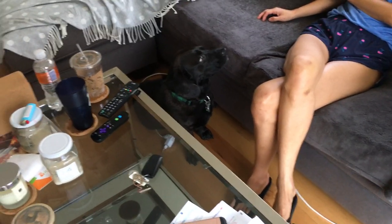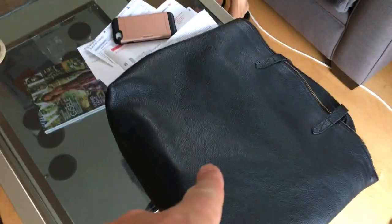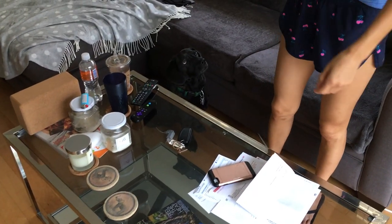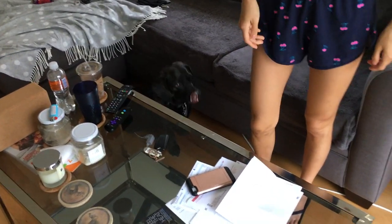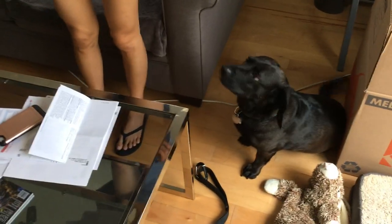Now, at first you're going to do the individual elements like the keys. Then you might do the keys and the bag. So go ahead and pick up your bag and stand up, put it on your shoulder. And you saw a little bit of a lip lick, but this isn't as big of a trigger. Oh, there we go, a little bit. So now I'm ready, I'm coming with you. Go ahead and put your bag back down.